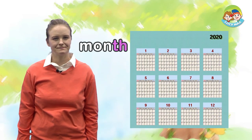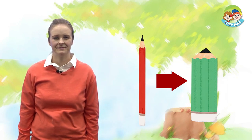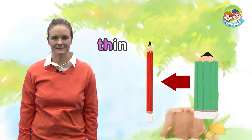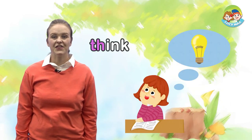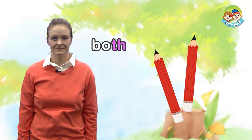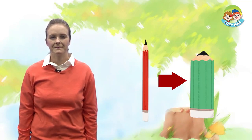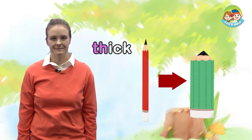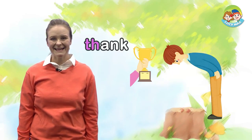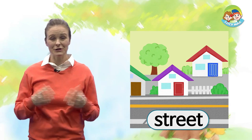Let's look at some key words to start. Month. Thick. Thin. Think. Both. Mouth. Thick. Thank. We have two more words to learn.